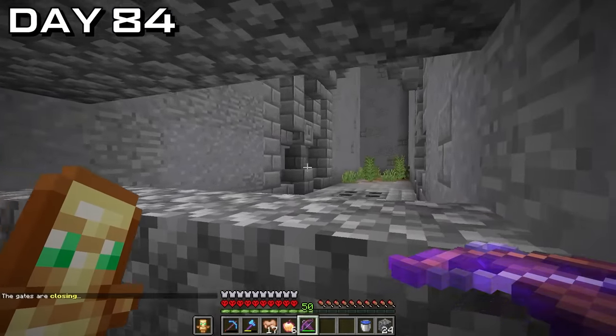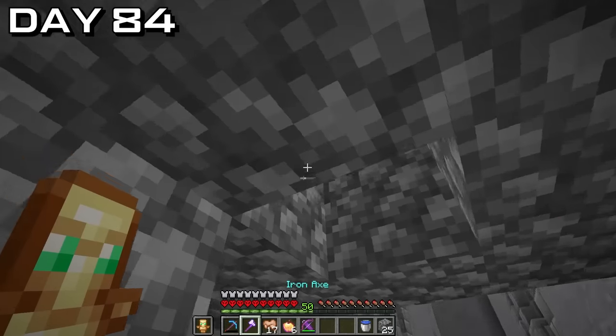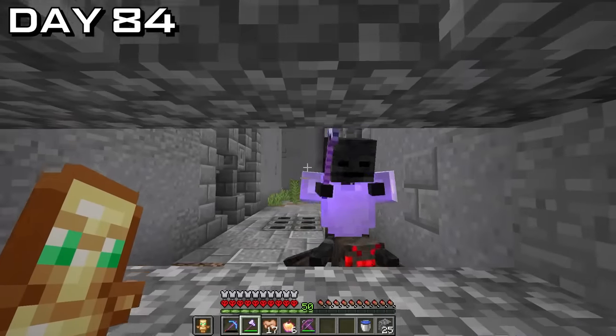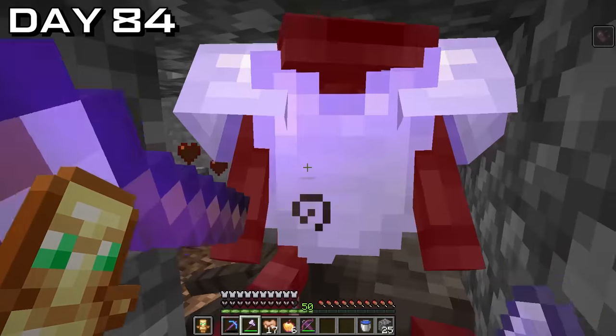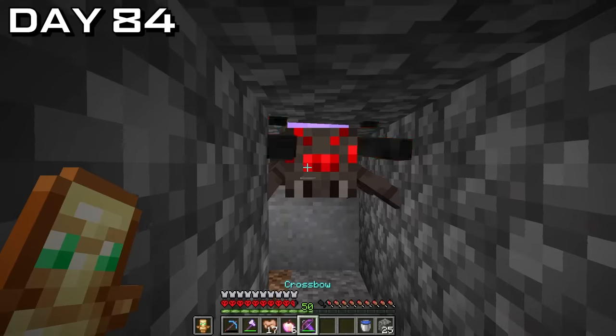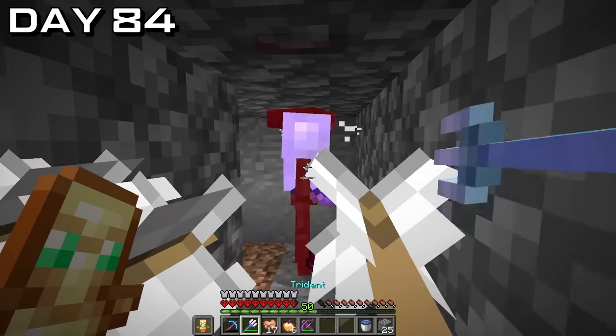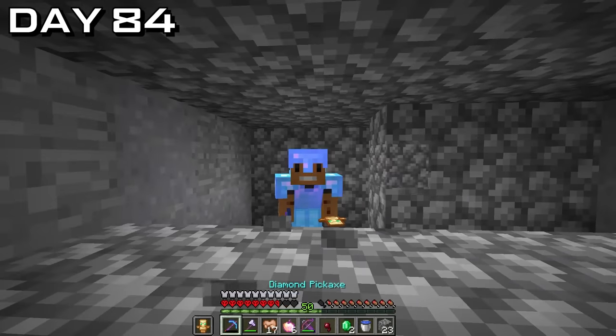All right, the gates are closing and they should be spawning any second now. All right, let's take out my sharpness 8. And how fast can I kill this guy? Oh, he climbed right through. Yeah, this isn't as strong as I thought it would be. I can't even kill the spider. Okay, let's try this crossbow. Yeet. Oh, I shot myself. How about the trident? I finally killed the spider and this reaper is just suffocating right now. Oh, that didn't work out the plan.